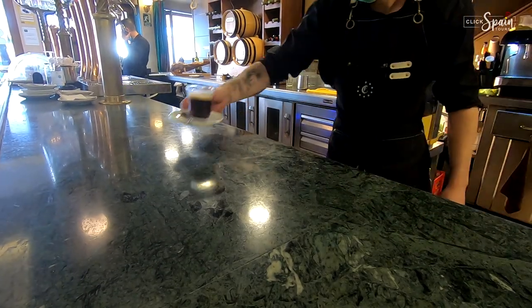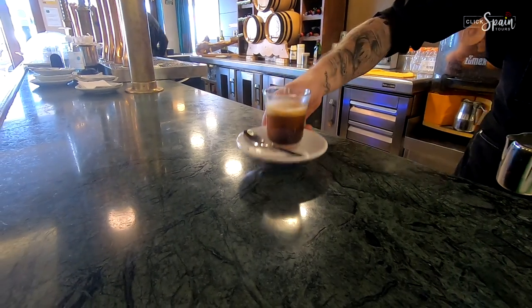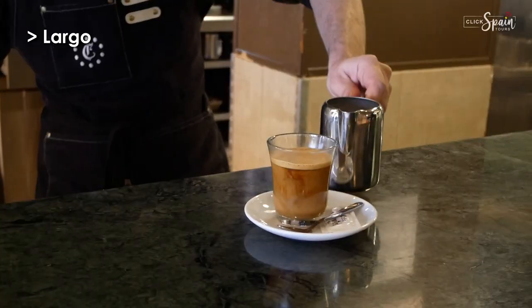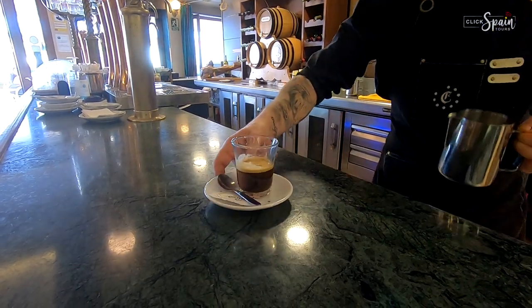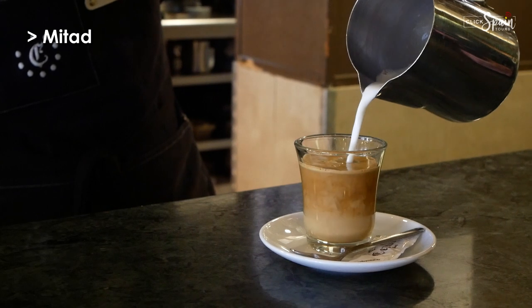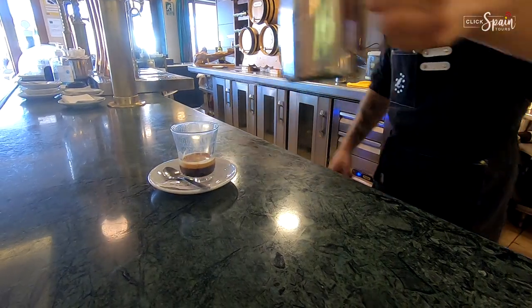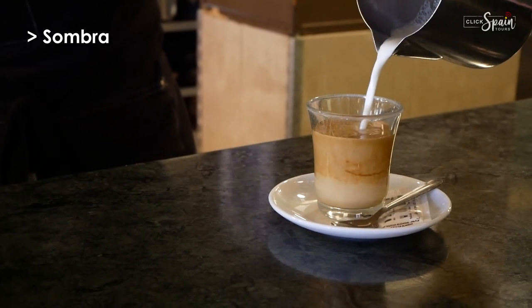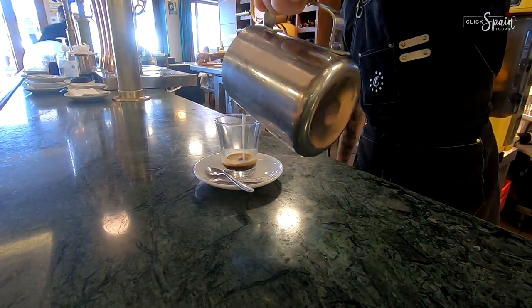A solo, which is a black coffee. Largo, which is coffee with just a drop of milk. En mitad, half coffee, half milk. A sombra, which has more milk than coffee. And a nube, which is mostly milk and just a tiny drop of coffee.